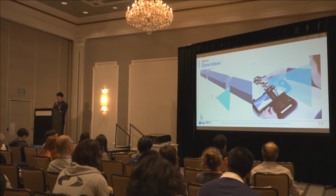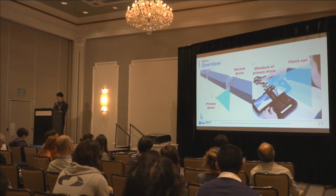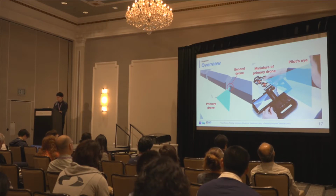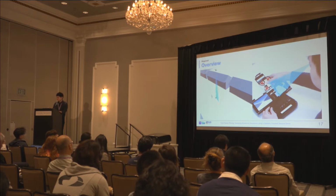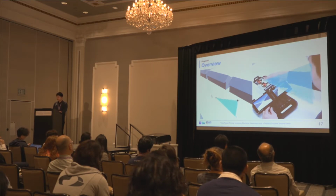This is the relationship between the primary drone and the second drone, and the miniature of the primary drone and the pilot's eye. In this slide, this relationship is visualized as blue triangles. If a pilot tilts the miniature, the second drone is automatically repositioned so that the two triangles on both sides are maintained as the same.